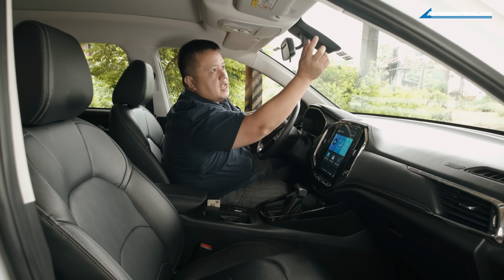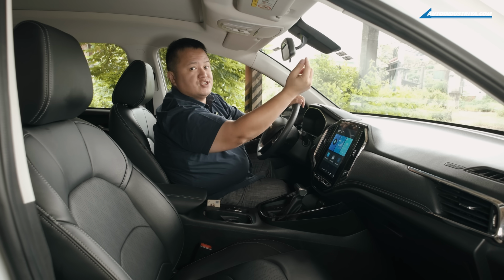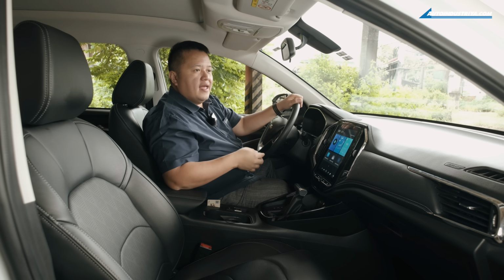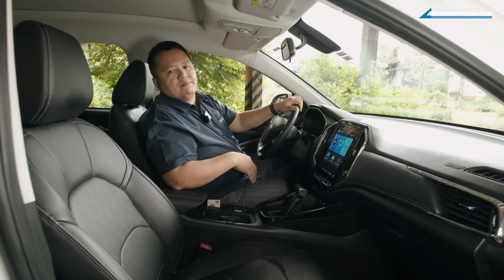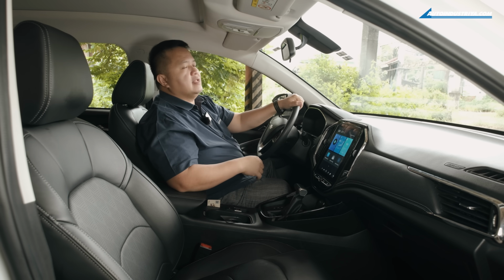So if you have a dash cam mounted here, you can have the USB cable, a nice and short one, clipped on right here or attached right here, and it's going to deliver power to that dash cam. Avoids messy cables all around, you having to tuck it all here. It's very, very handy to have.